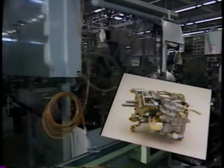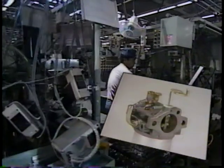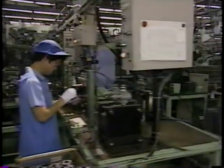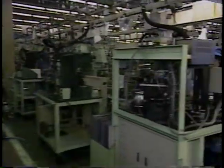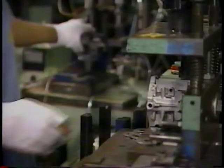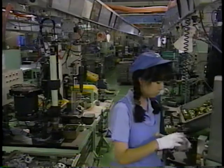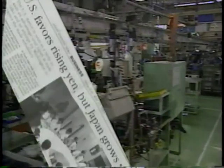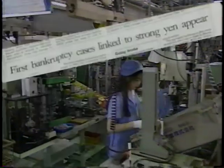Since the second half of the 1980s, there's been a steady decline in the demand for carburetors as a result of three main factors: the sharp rise in the value of the yen, the backlash effect of American auto import controls, and the high-class car orientation of the domestic market in Japan. In addition, there's been pressure to increase small lot production with increased variety in the face of declining sales. A survival plan was urgently required.